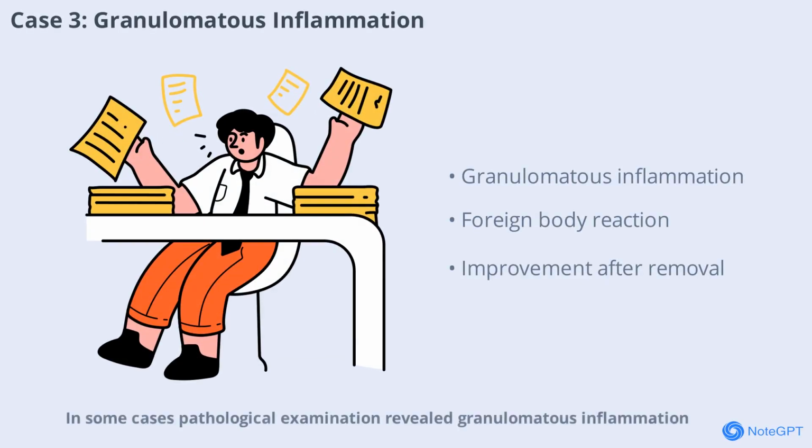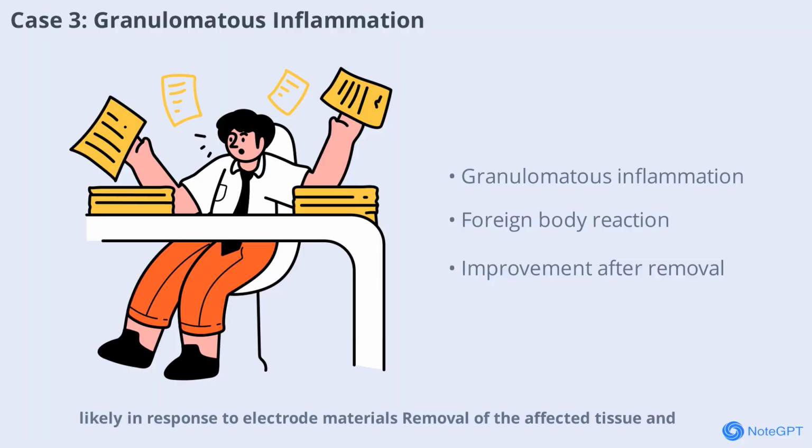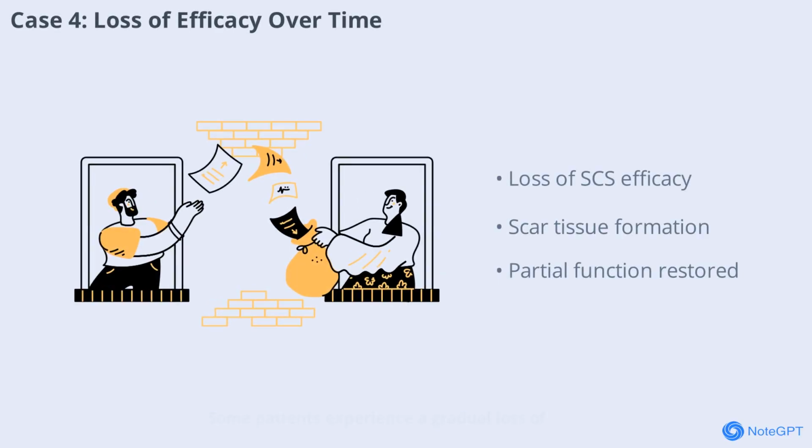In some cases, pathological examination revealed granulomatous inflammation with foreign body giant cell reactions. One patient developed worsening neurological symptoms years after SCS electrode placement. Surgery uncovered dense fibrous tissue with granulomas and multinucleated giant cells, likely in response to electrode materials. Removal of the affected tissue and hardware resulted in significant symptom improvement. This case demonstrates the body's potential to mount a chronic inflammatory response to implanted devices. Some patients experience a gradual loss of SCS efficacy due to scar tissue formation.